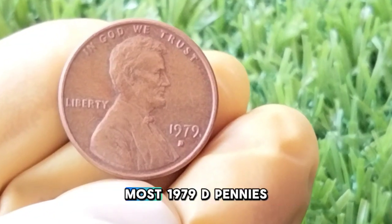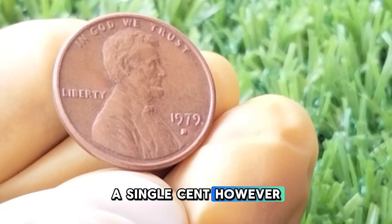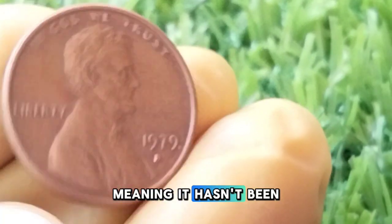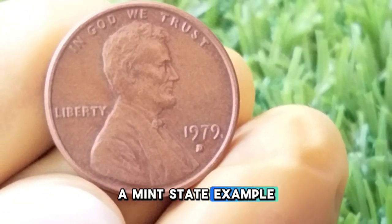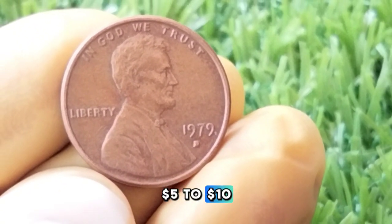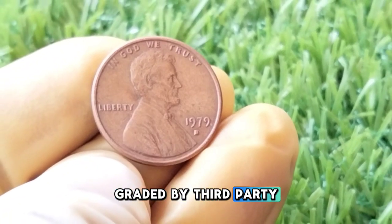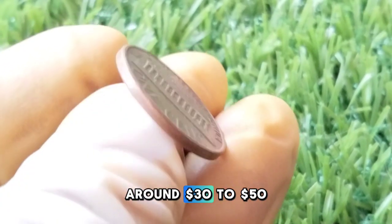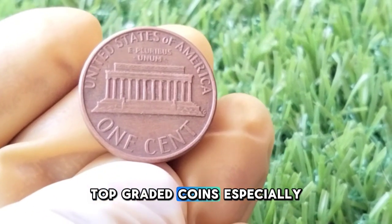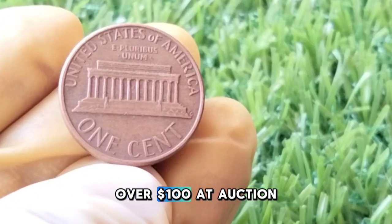In circulated condition, most 1979 D pennies are worth just face value, a single cent. However, if you have a coin in mint state condition, meaning it hasn't been touched much since it was minted, you could be looking at something more. A mint state example can sell for around $5 to $10 depending on its exact condition. And if you happen to have one graded by a third-party grading service as MS66 or higher, the value can jump to around $30 to $50. Top graded coins, especially in MS67 or MS68, are much rarer and can even go for over $100 at auction.